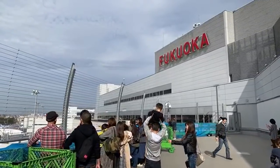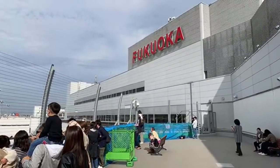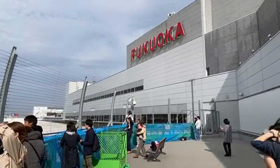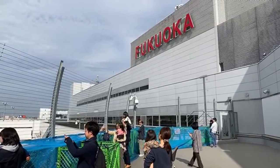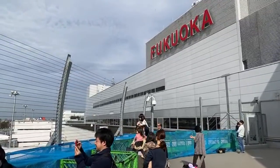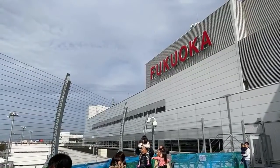One last look. This is such a convenient airport to get into the city. From the domestic terminal, not the international, you gotta take the shuttle bus to get here, but from the domestic terminal, you can catch the subway for two stops and you're in the city. Two stops. It's like $1.50 or something.